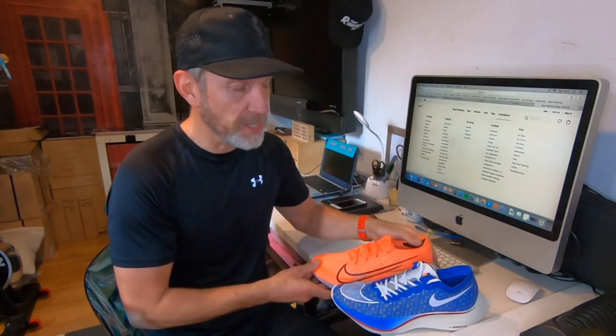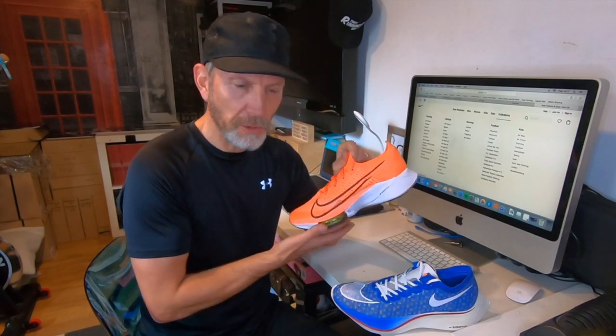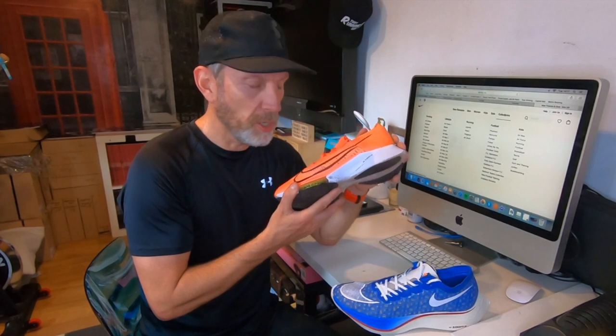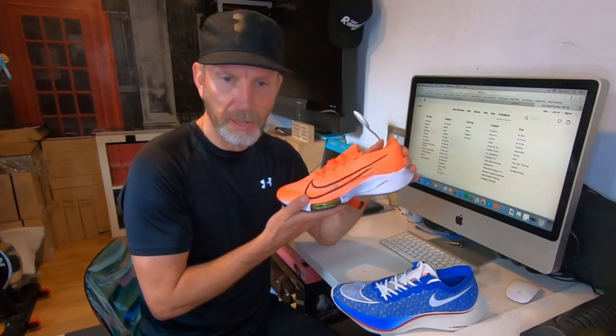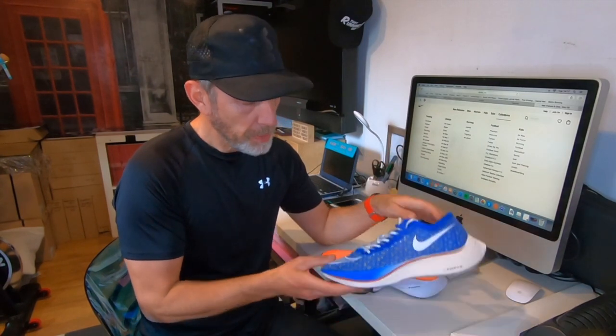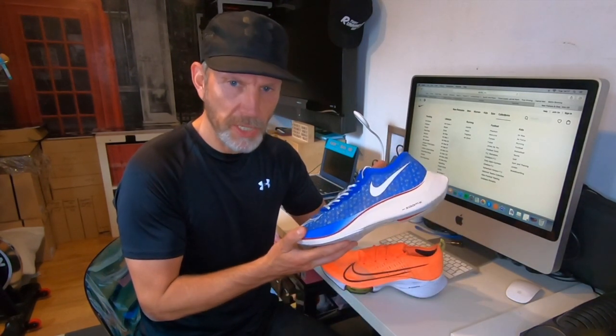I did look at some stats comparing these to the ZoomFly SPs, which I showed earlier, and I get an extra 10 centimetres in my stride. So these are probably good for training runs, and they'll probably be good for a half marathon or a marathon, because they're obviously bouncy and they save your legs because of the pods. These are a bit noisier. These are noisy, but not as noisy.